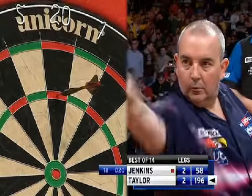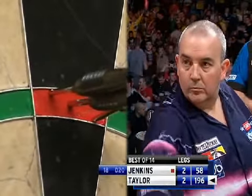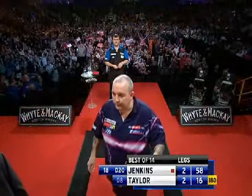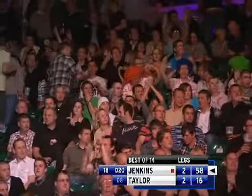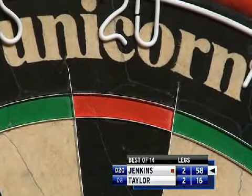You sense the crowd here in Newcastle are just waiting for something special from Phil Taylor. And that might well be it. Leaves double 8. Jenkins, though, has a chance to edge back in front. 18 for double top. So tops for Terry Jenkins.